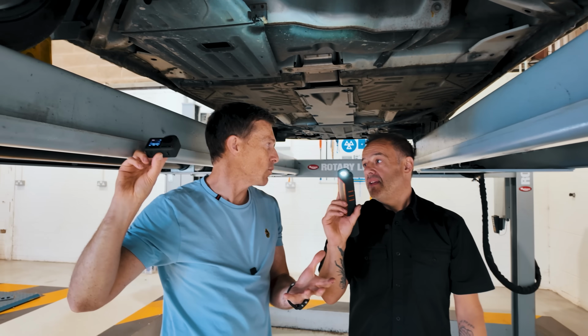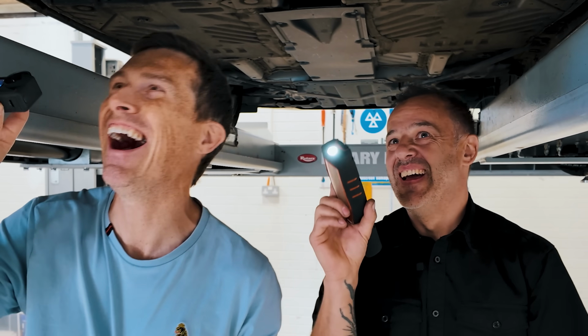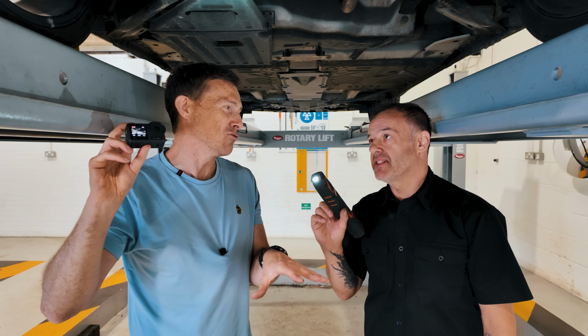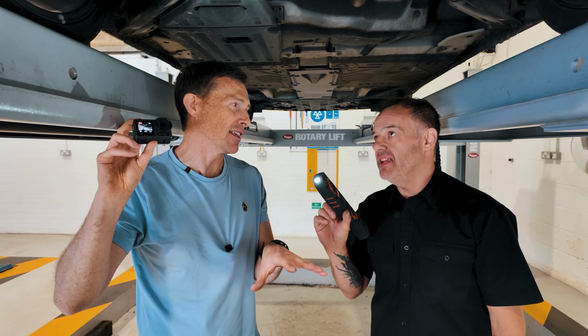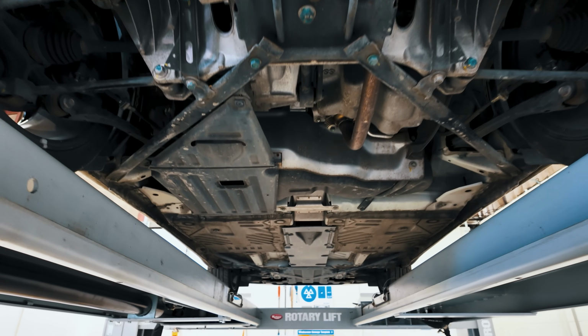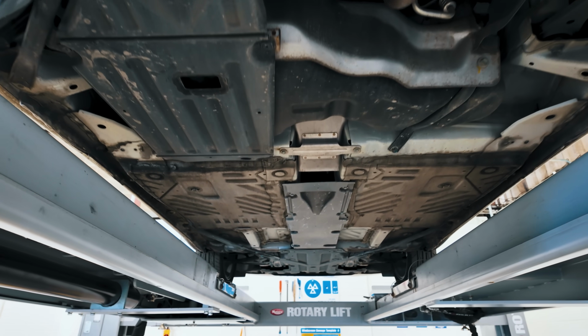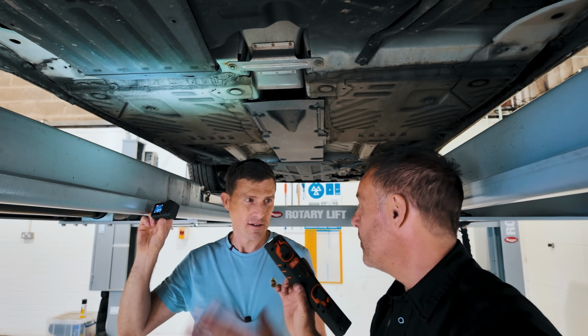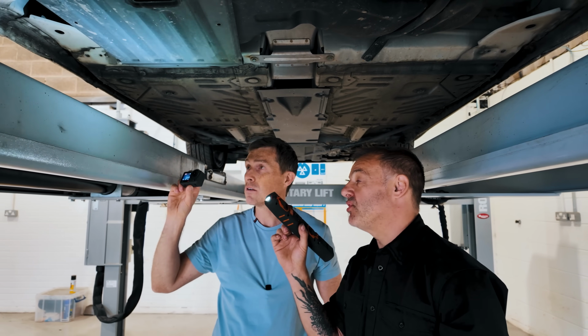Are the Japanese really fastidious with their servicing as well? They love it. And this is one of the great things about importing a car from Japan: the condition is going to be better than the equivalent in the UK. Correct, yes. So there is one problem, Matt, that I'd like to tell you about, which is the underseal on the car. Nothing too major. As you can see, there is stone chip on the floor pan, but that's normally about the only place that they put it. Everywhere else is normally exposed.